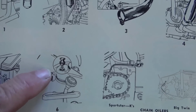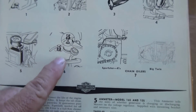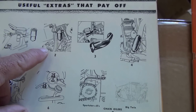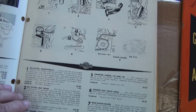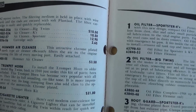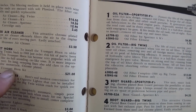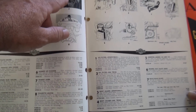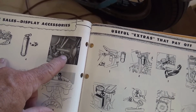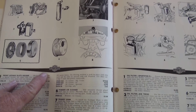And here's your accessory knob for your fuel line. Makes it easy to pick up and off. Here's your oil filter. Your oil filter is an accessory item. Okay. Number 7, trumpet horn. Install the trumpet horn to older model big twins. It's a kit. So you could, as an accessory, install your trumpet horn on an early bike like that, 1949, and have it just fine because it's an accessory kit.